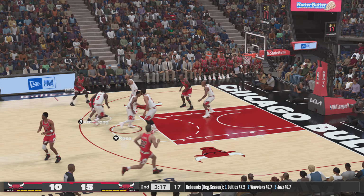Jordan, right side. It's good. This game is all even. Jordan's got 9. Yeah, nice timing there on that catch and shoot. Jordan with such a musical rhythm to his game.